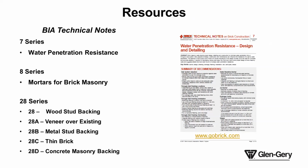But a very good resource is the Brick Industry Association's technical notes. Their website is www.gobrick.com. From a water penetration standpoint, the 7 series of the technical notes is their primary series on water penetration resistance, and deals with it from a general standpoint. All your typical industry recommendations are there. We'll talk a little bit about mortars today. You can find that information in the 8 series.